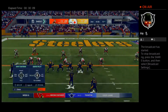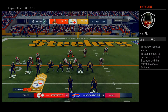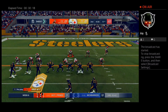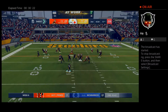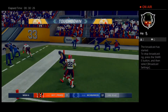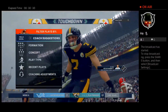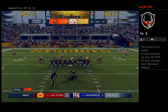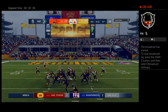A field goal would get them the lead, but that's not what they're shooting for as they come up on 3rd down. Out of the shotgun, Haskins. And caught in the end zone. Touchdown, Steelers. Cooper Kupp, his 4th touchdown on the year. And the Steelers capitalize on the short field as they take it in for 6.